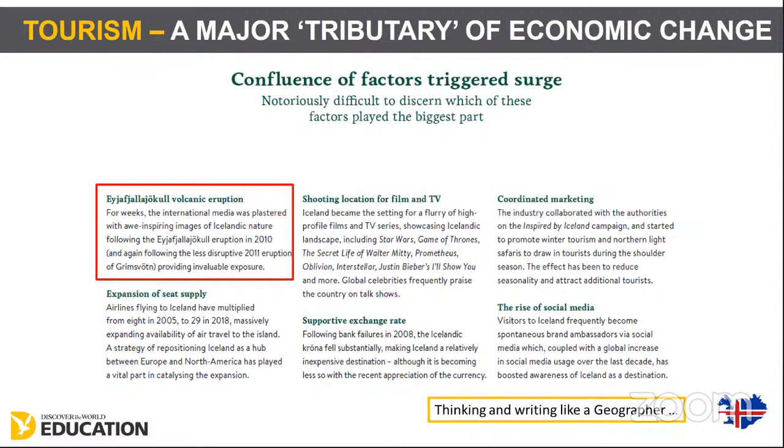But if you look at the graphical evidence, it is quite clear that this all started from the volcanic eruption. So the fact that they used it as a film location was probably because they saw it on the news of the volcanic eruption. People wanted to go there, so there was more demand for flights because of the volcanic eruption, okay? So as critical thinkers, we need to think about that, but it does all go back to that 2010 eruption.